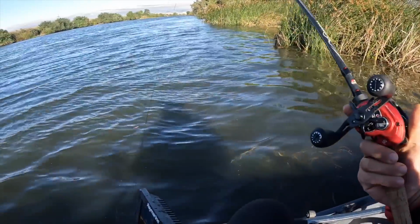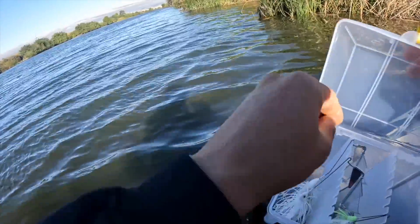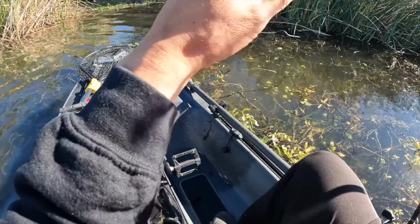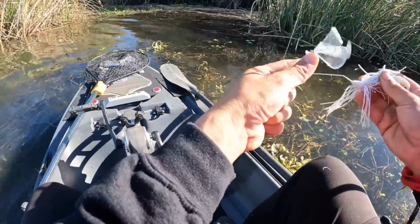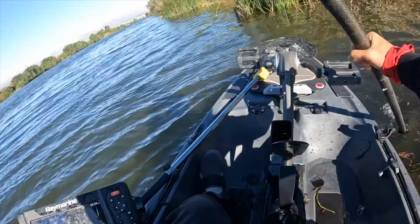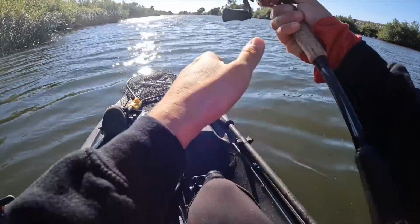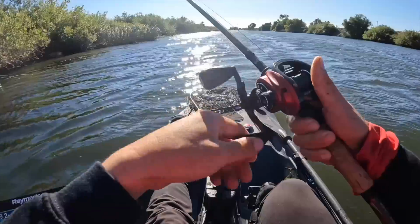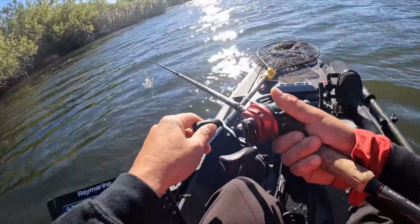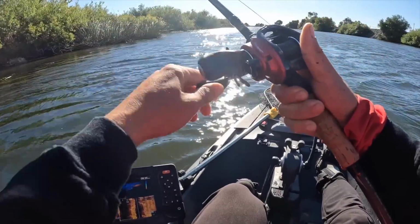I mean, it could have been a big old striper. There are striper back here. Just don't know. Yeah, it's windy. Jeez. Oh god, that was another bite. Dang. Maybe it is the area, or the tide, or the timing.